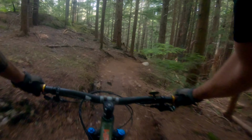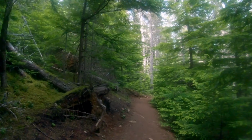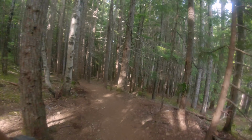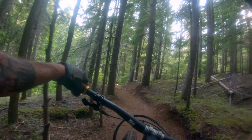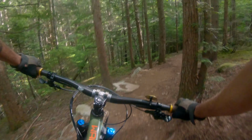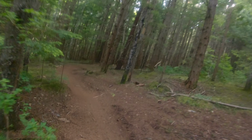This is cool, man. Very fun, rocky, technical flow. Oh, it's just pumping it. This is so cool. I really like these Terrace trails. Oh, it's a perfect berm. I think I saw a couple of secret loam trails out here. If you wanted to explore when you're climbing, just take note of where those trails are.